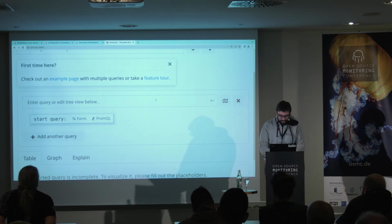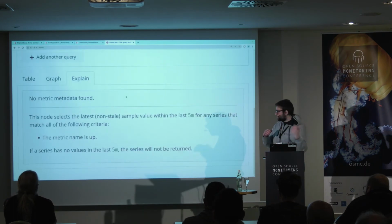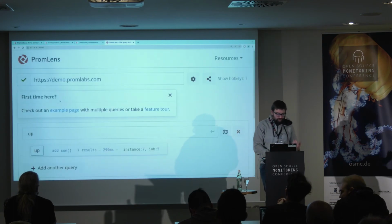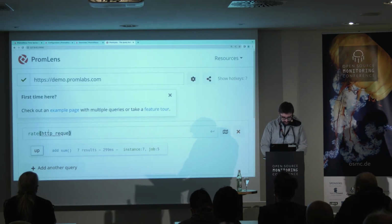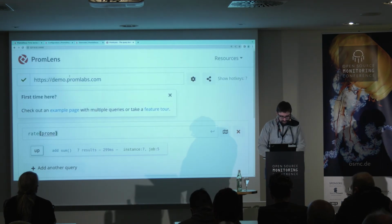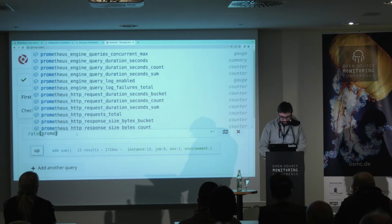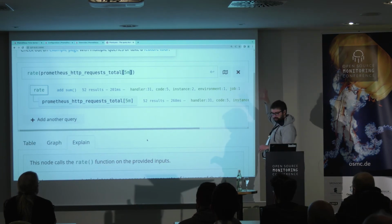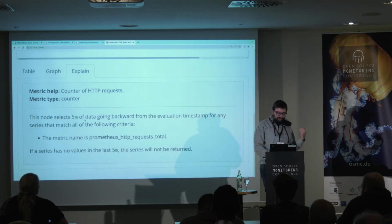So, for example, if I type up, I see the values for up, I have a graph, but I also have explain, which tells me what up is doing, with this node: select the metrics where the name is up. If we go for a more complex query, like rate of Prometheus HTTP request total over 5 minutes, let's point it at my local Prometheus. Now I can see the composition of my query. There is a rate command and there is Prometheus HTTP request total, and I can click on any of them and it will explain every part.